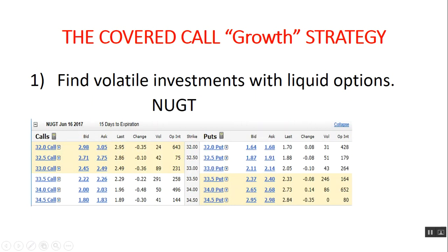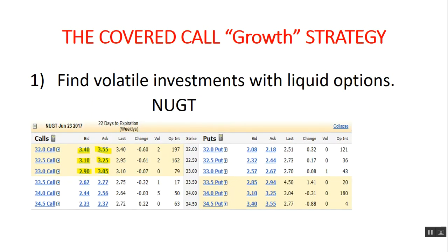Here's a list of the options, and you can see that the spreads are nice and tight. The $32.50 call options, the bid is $271, the ask is $275. That's only a $4 difference. The 33s, again only $4, and the 33.50s are only $4, and that's nice and small. That's exactly what you want.